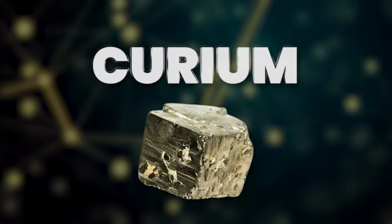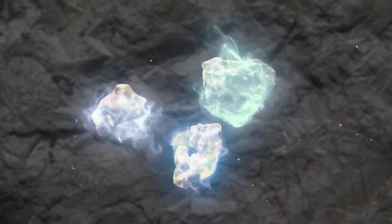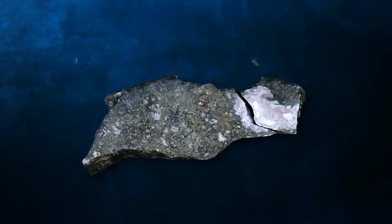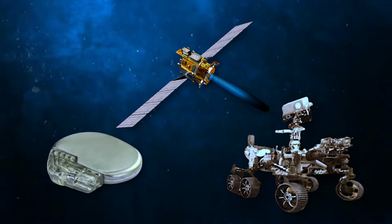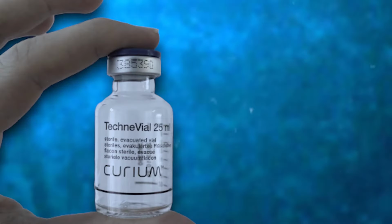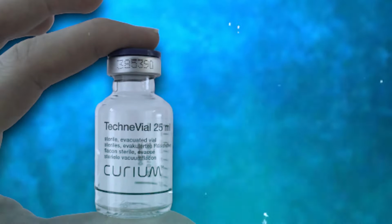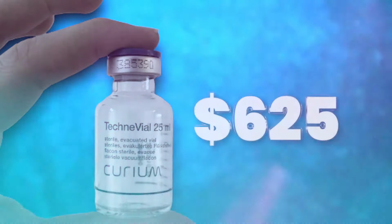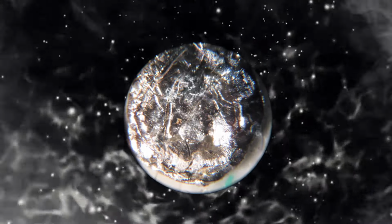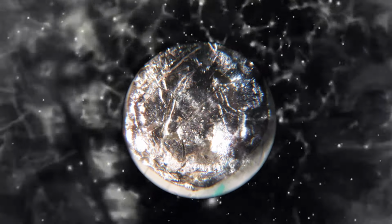Number 9. Curium. Curium is a radioactive chemical element that is only created in small quantities each year. It is mostly used in space applications and devices such as heart pacemakers, deep space probes, and planetary surface rovers. In some of the locations used for the atmospheric nuclear weapon test, trace amounts of curium have been discovered. Curium is moving towards a price per vial strategy. The majority of clients currently pay an average price per vial of about $625.